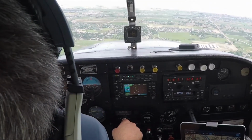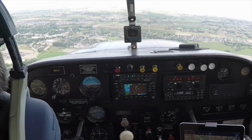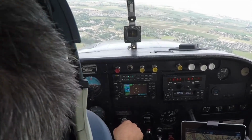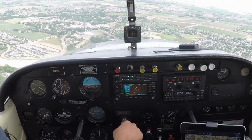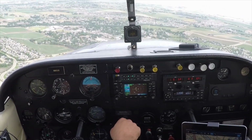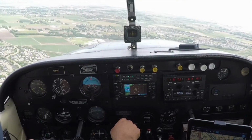Caldwell traffic, Skyhawk 8101 X-ray, 4 miles to the north, looping around to join the 45, runway 30. Other traffic in sight, will follow behind you, Caldwell. And we have you in sight as well. Caldwell area traffic, Cessna 49 Alpha is clear the active runway 30, Caldwell.